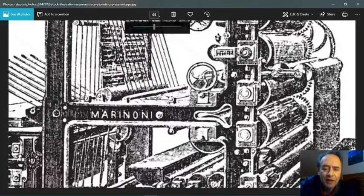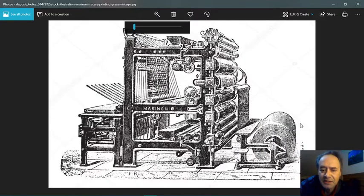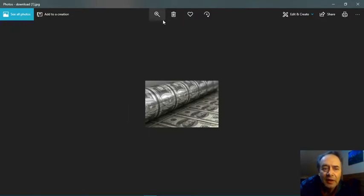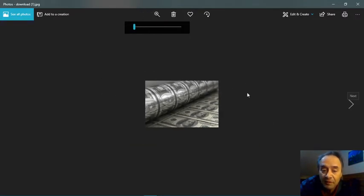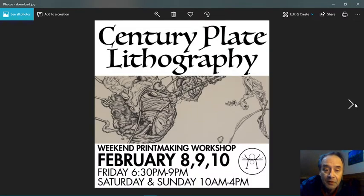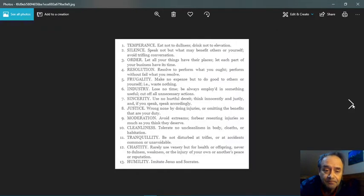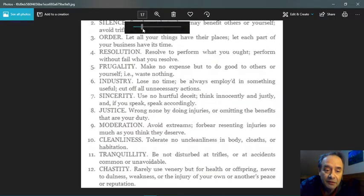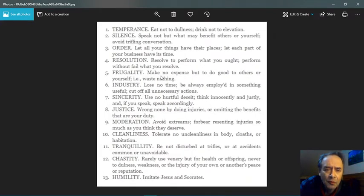Another old lithography press, the Marioni. It's a stock illustration of a rotary printing press, and that seems fairly obvious. The different ways that this printing is done. You can take a class on it right here at this time and place, so have fun with that. Lithography, many different ways. It started out with stone and progressed, and this is a little bit more of Ben Franklin's 13 rules: temperance, silence, order, resolution.